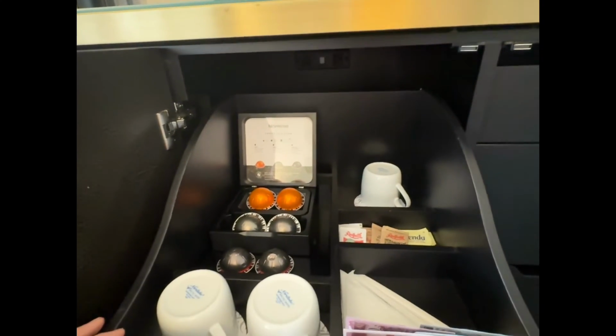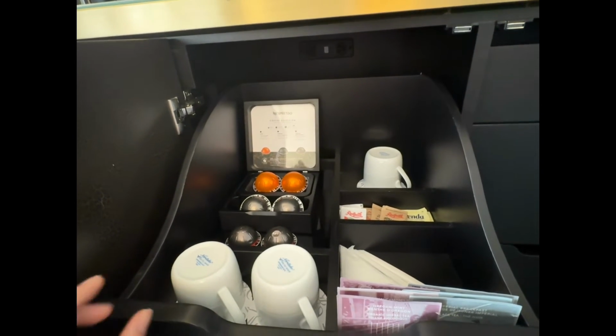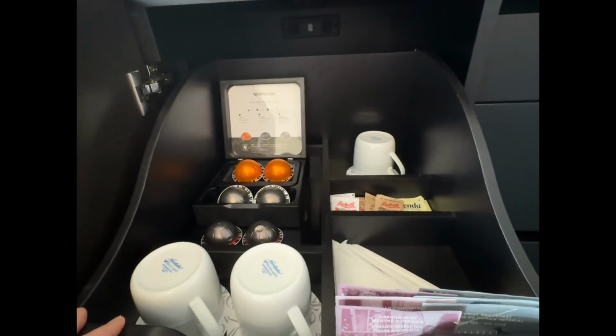And the suites have the bigger coffees. So the standard king rooms have the smaller, more the single shot espressos. These ones are the bigger cups of coffee.